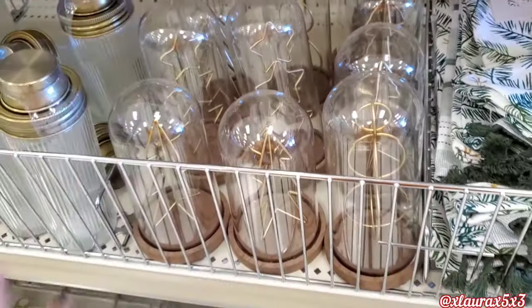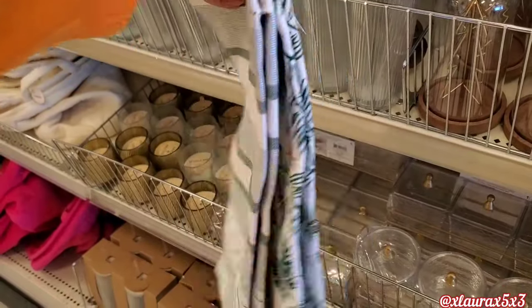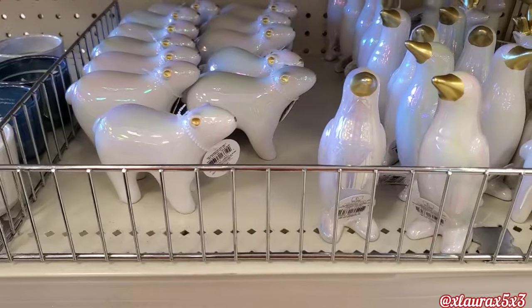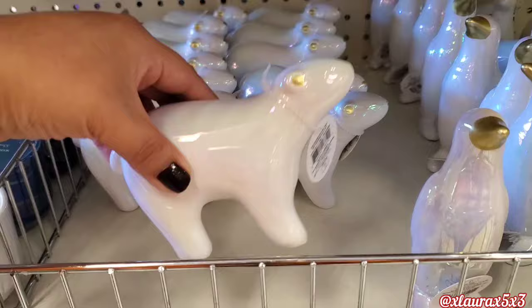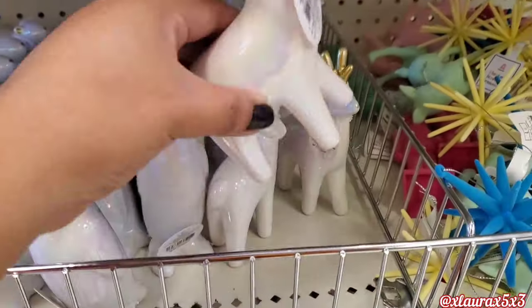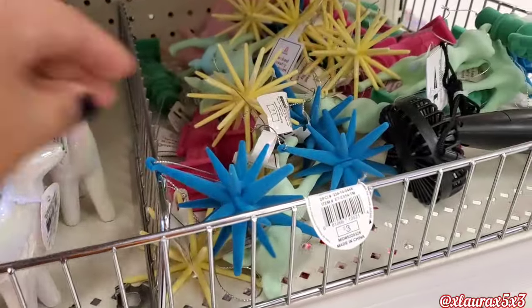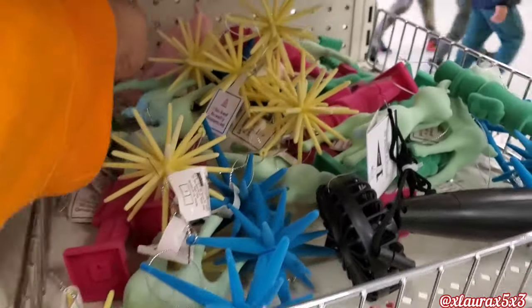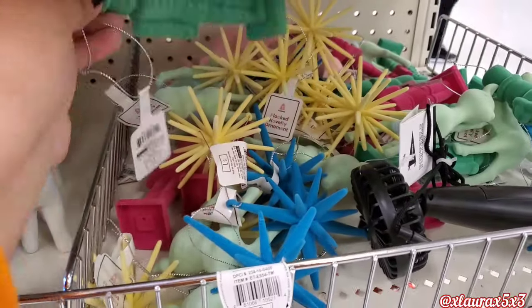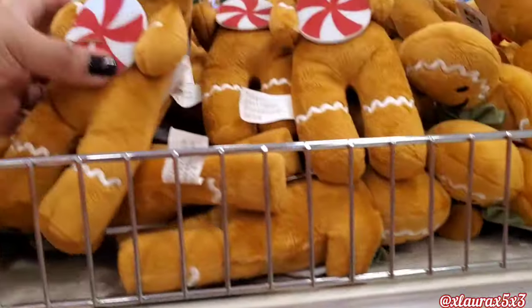They also have the Christmas tree. Here are some towels. So you get two for $5. They also have these ceramic figurines, the polar bear, the penguin, and the reindeer. These have a little bit of gold, $3. They have these ornaments. They look like they're flocked, $3. They also have the nutcracker or toy soldier.